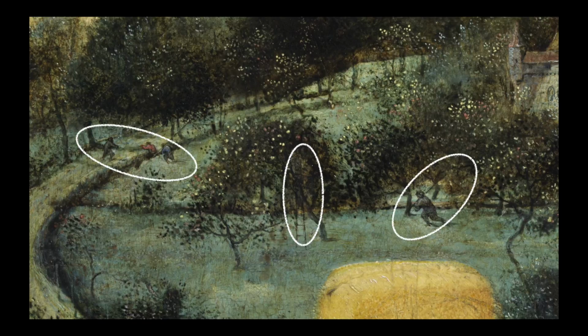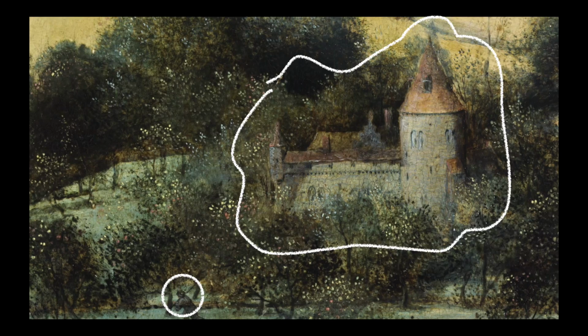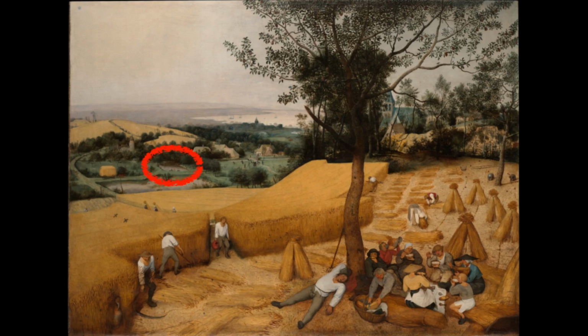Here we see a nobleman or his guard chasing fruit thieves who have left their ladder behind. We know he's affiliated with the nobility because of this, the castle right behind him, a symbol of the nobility. Moving on to the right, we see monks bathing in a pool.